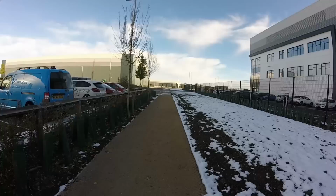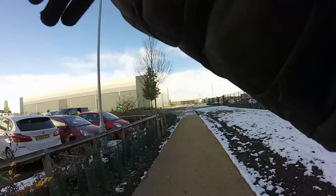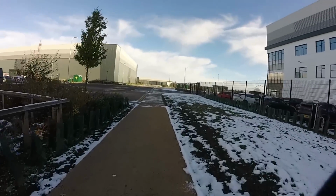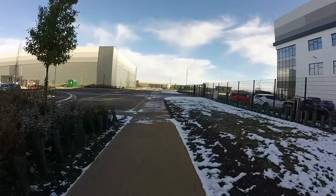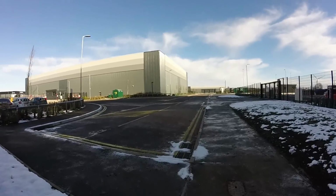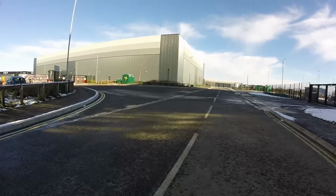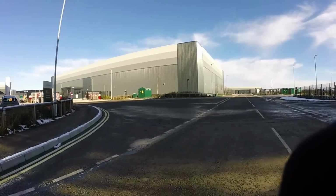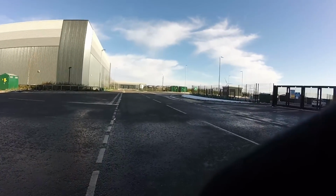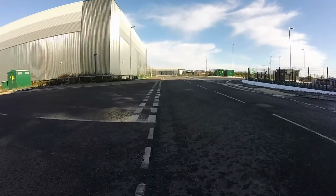So I'll put the camera back on when we get a bit closer to Kia Academy, which is just over there to my left, but you have to go round the back of this building, or the front of this building. Now then, I'm going that way because it looks less icy that way. Right, like I say, I'll put the camera back on in a minute. Leave it running just for a second.